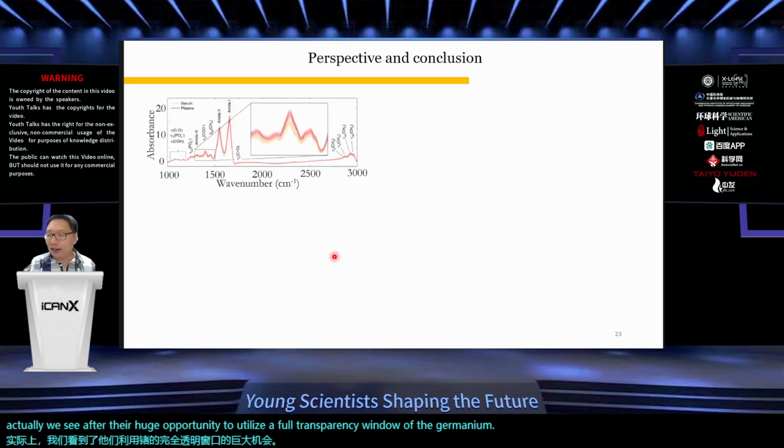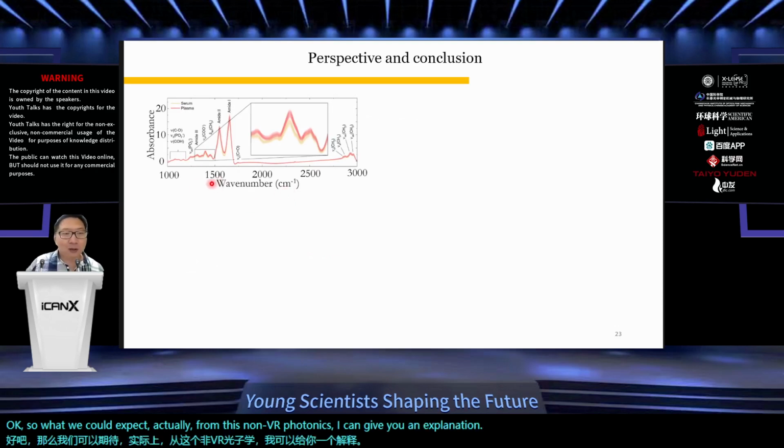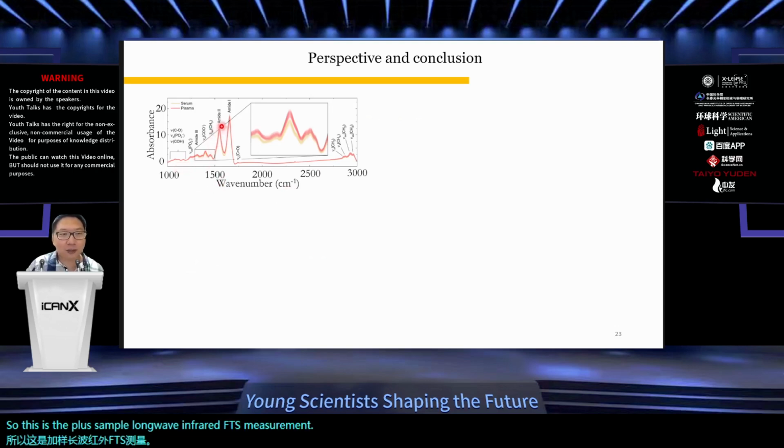Okay, so what could we expect from this long-wave photonics? I can give you an example. This is a blood sample long-wave infrared FTS measurement. It gives signatures of amide and some chemicals in our blood, like serum and plasma.